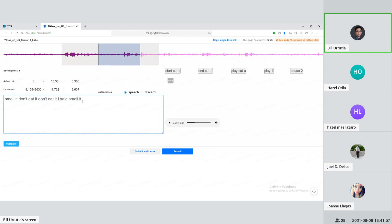Okay, wala naman siyang wrong spelling. Hindi naman siya smell with 1L. So kapag 1L lang yan, syempre, correct natin yan, smell, right? Hindi naman yung sinabing ate it. Hindi naman yung sinabi niya, sabi niya eat. So, yun pa rin, eat.